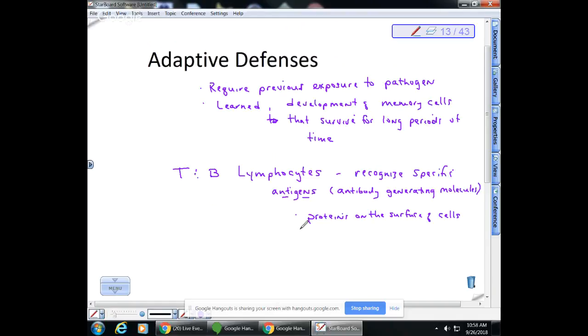They could also be toxins that are released from pathogens. So, for example, if you get a bacterial infection like tetanus and it releases those toxins, then your body will produce antibodies in response to those antigens. We also have venoms.